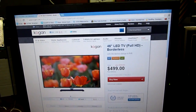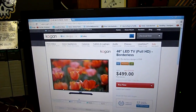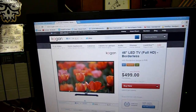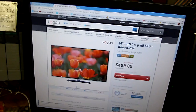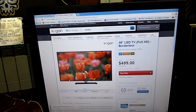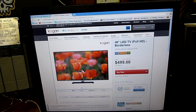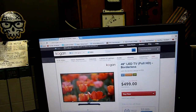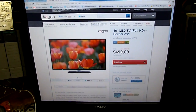But my question is, would these really last any less time than some of the bigger names? Because they all seem to be built pretty flimsy these days, and I'm seeing a lot of big name sets show up as scrap after 5 to 8 years. So what's the point? I mean, big name LCDs seem to hang in a lot longer than the plasmas did. I don't think Kogan even does plasmas, but yeah, I don't know.